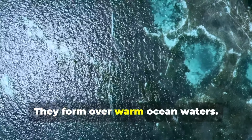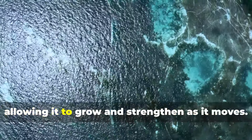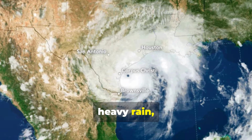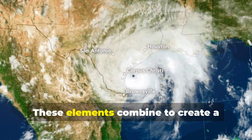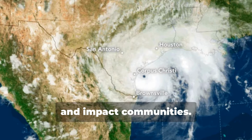They form over warm ocean waters. The heat from the water fuels the storm, allowing it to grow and strengthen as it moves. Hurricanes bring strong winds, heavy rain, and high waves. These elements combine to create a powerful force that can reshape coastlines and impact communities.